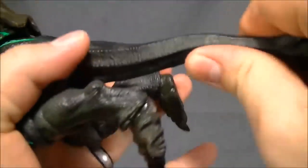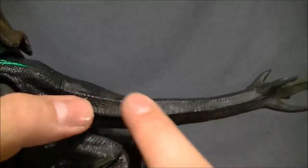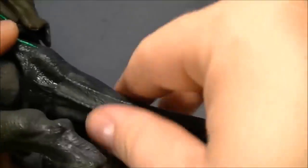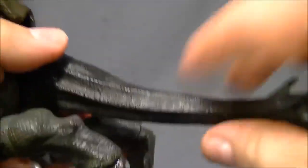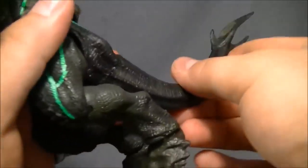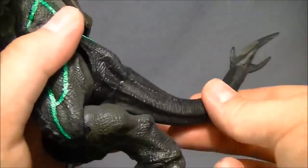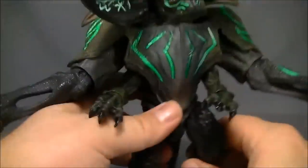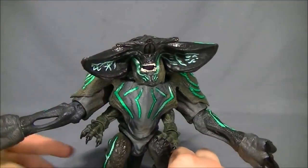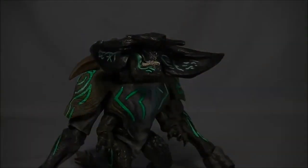Again, for the tail, it's just a bendy tail, so one thing I'd be a little worried about over time is that this seems like a very thick piece of rubber, so I can't imagine the wear coming out of this very easily. But just from experience with a lot of other figures like this, I'd be a little wary of playing with this a lot over time because the wire might pop out. But other than that, he's actually got a very nice range of articulation. And overall, I'm actually pretty impressed with the way this guy turned out.